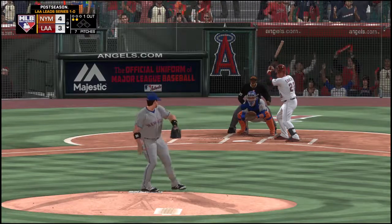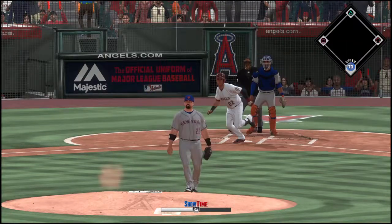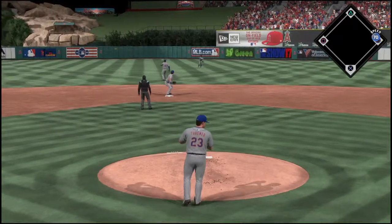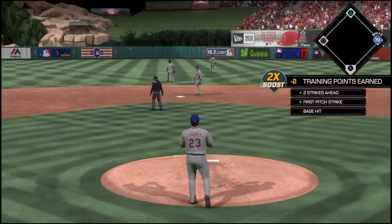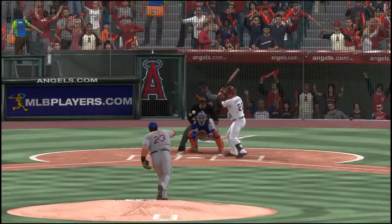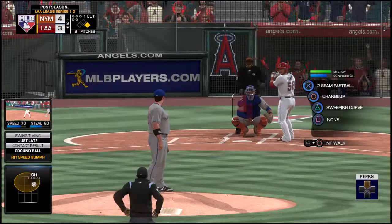Another 0-2 coming. Hit hard back up the middle and into center field as he's aboard with a one-out single. That's a nice controlled two-strike approach. You cut your swing down, and all you want to do is see the ball and hit it.